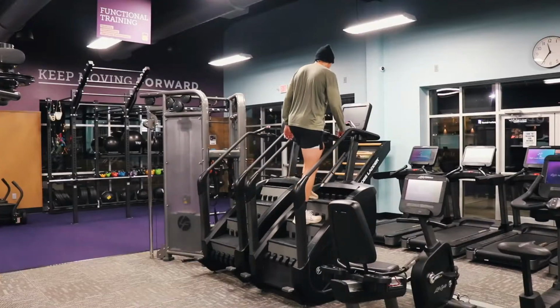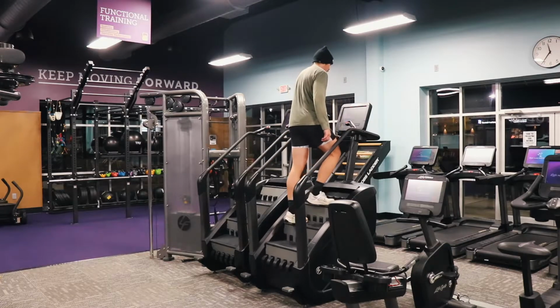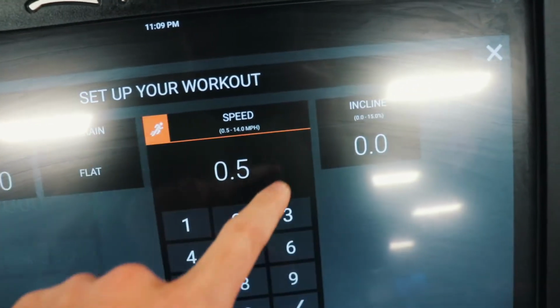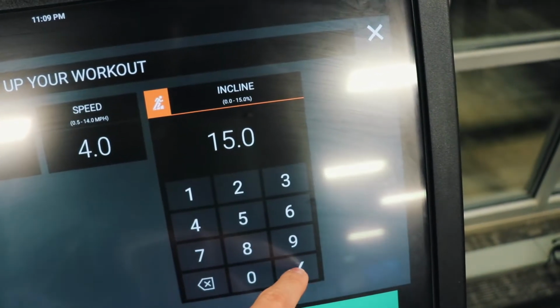You could use the Stairmaster, or you could just use stairs that are anywhere in a parking garage, whatever. But I like implementing the treadmill. I can get 1,000 feet of elevation gain in 20 to 25 minutes, depending on my speed, and I usually keep it at a 15% incline at 4 miles per hour, and the slowest I will go is 3.5 miles per hour. I'm not a superhuman like other ultra runners.